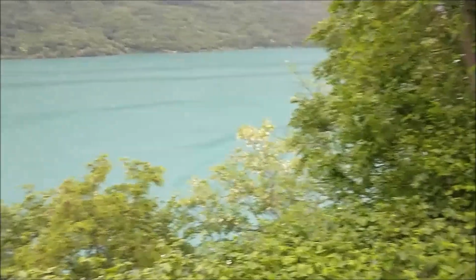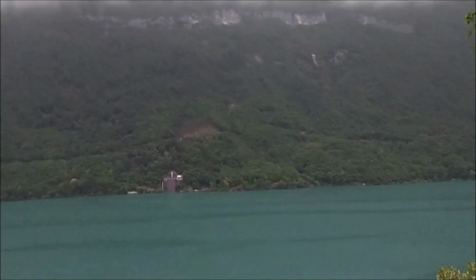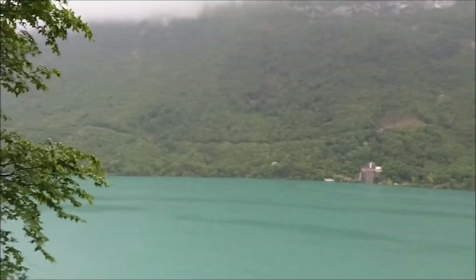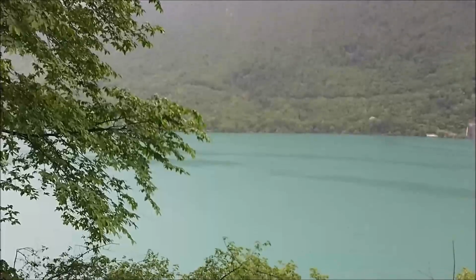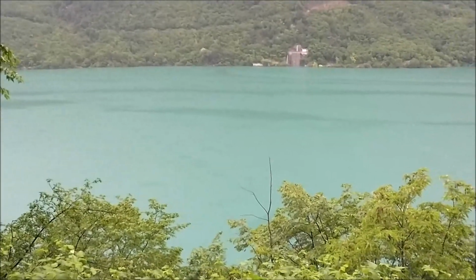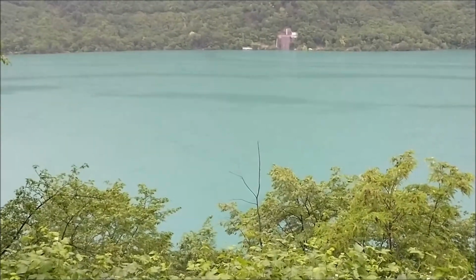It's gorgeous. It is pouring out, and you can see we're still just sitting here with the clouds right above the mountains. We're in it all. It's coming down pretty hard, but it's such a pretty view. And I don't know if this camera is going to capture that green, but it's a really great color.